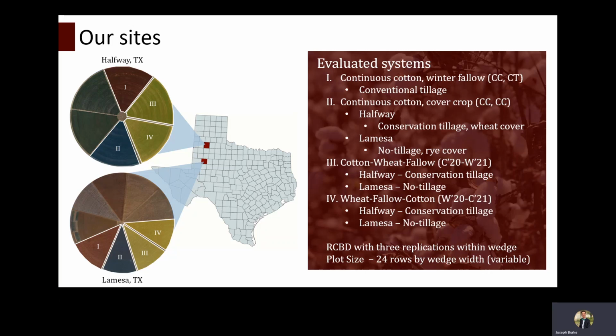At Halfway, we plant a wheat cover that's terminated, and this has a conservation tillage, which is similar to a strip tillage system. And then in Lamesa, we have a rye cover that's planted into a no tillage cotton system. So again, continuous cotton, but with a cover crop in that winter fallow.